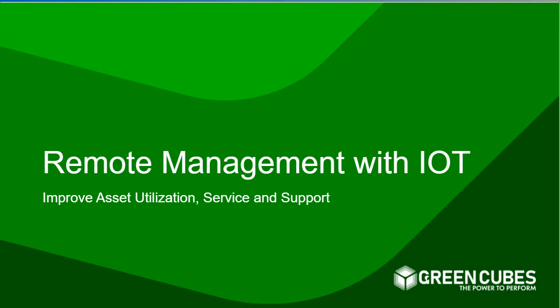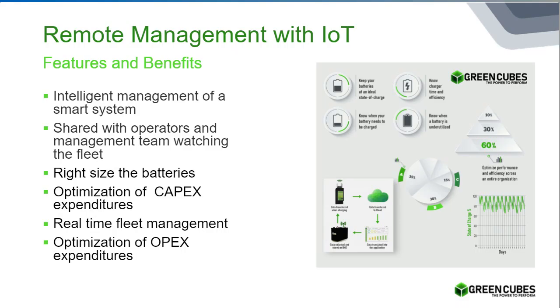Now let's look at remote management of the fleet using the Internet of Things. This is for asset utilization, service, and support. So the Internet of Things allows for remote monitoring of batteries via Wi-Fi, which can be shared with operators and other stakeholders, including people who are remote to the site. This can be used to right-size the batteries for optimization of CapEx expenditures, and real-time fleet management can reduce OpEx expenditures by looking at how those batteries are being used and making sure that they're being used in the most optimal and efficient way.